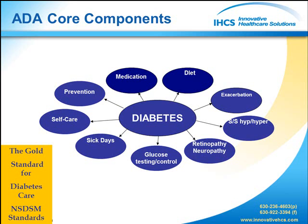With clinical pathways, we must always meet the standard of care. This slide demonstrates, for instance, in a diabetic patient, that we must meet the gold standard for diabetes care. And you can see here the standard of care means that clinicians need to address diet, disease exacerbation, complications such as retinopathy, glucose control, sick days, self-care, prevention. Can you honestly say that your clinicians are doing all of these things? Well, you can if you use quick paths.